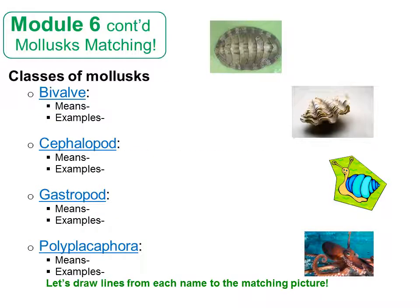Okay, so here we have all the different types of mollusks, starting in the top right. That's a chiton, which is a member of the Polyplacophora, which means many-plated, and that's the only example that you need to worry about. They're not an important class, mostly because we don't eat them. The next one down, the next picture at about 2 o'clock, is a clam, and they are a member of the bivalve family. Bivalve means two shell, so that's the clams, oysters, scallops, and mussels.